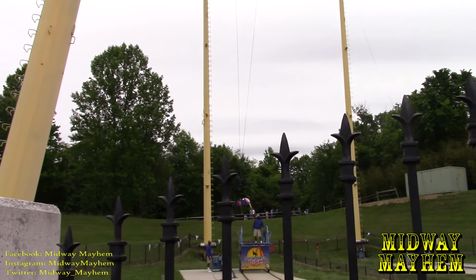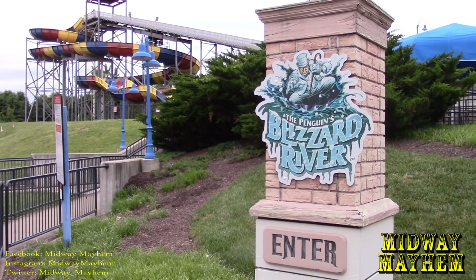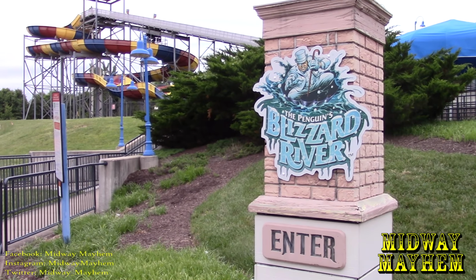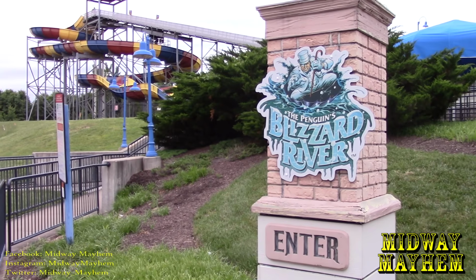Superman. It is a great thing to see that they have an awesome water ride right here called the Penguin's Blizzard River. And on a hot day, which it is not today, it would be a great way to cool off.